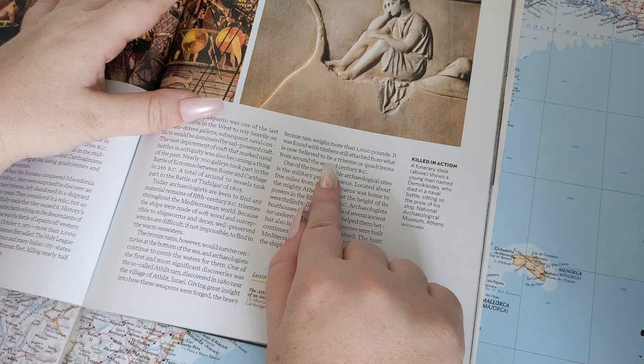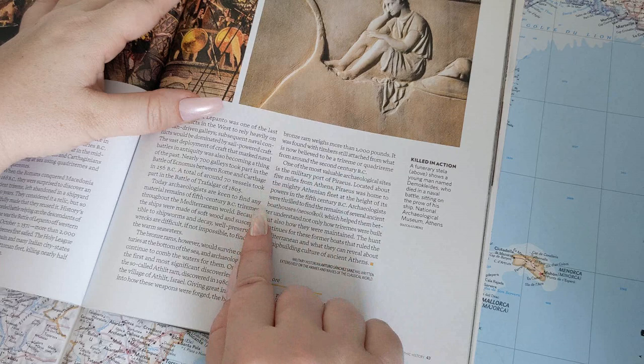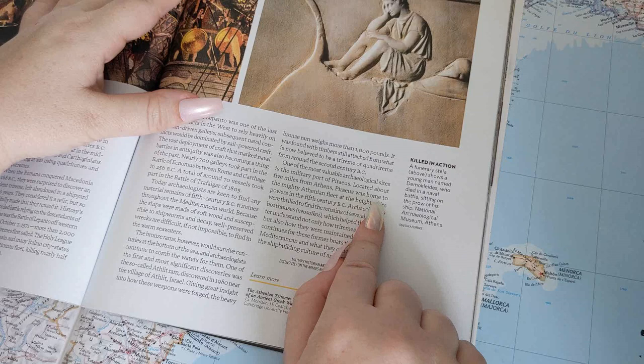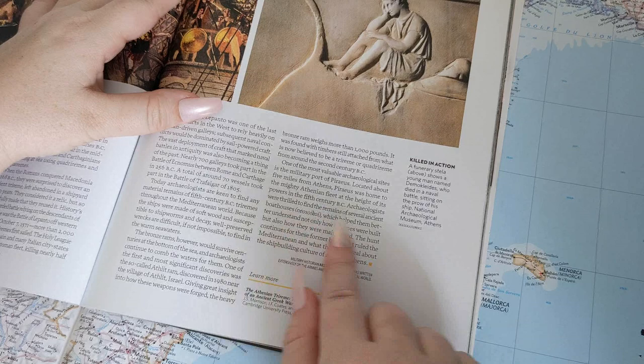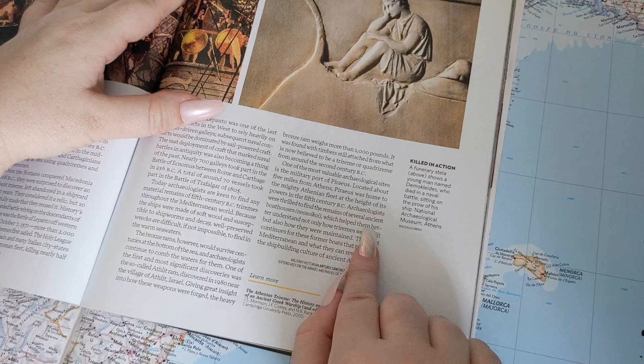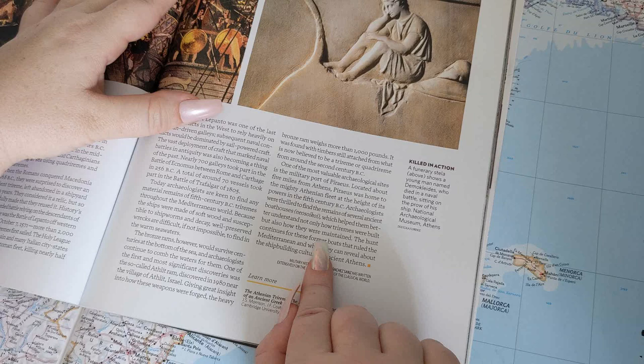One of the most valuable archaeological sites is the military port of Piraeus. Located about 5 miles from Athens, Piraeus was home to the mighty Athenian fleet at the height of its powers in the 5th century BCE. Archaeologists were thrilled to find the remains of several ancient boathouses, or neosoikoi, which helped them better understand not only how triremes were built, but also how they were maintained.